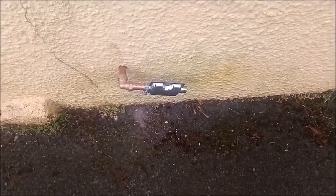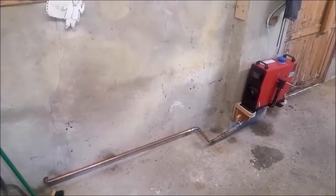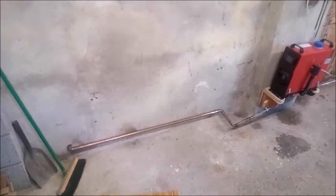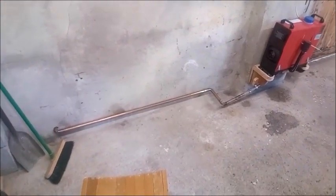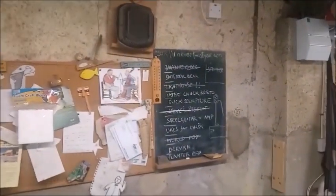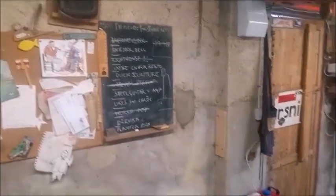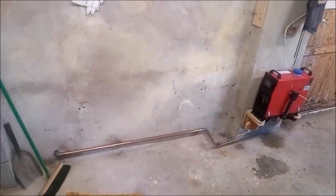Oh, which is a relief. I think I'll call this a success. I'm going to be very careful and keep my eye on those joints, make sure there are no exhaust leaks. I'm going to get myself a second little carbon monoxide detector, put it elsewhere, maybe put it along here somewhere, just to be on the safe side. Better safe than sorry. And I think we'll call that job done.